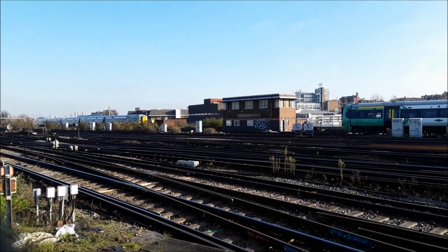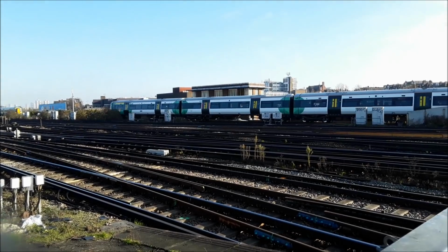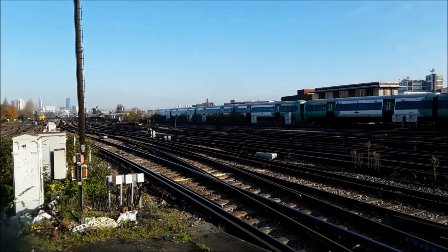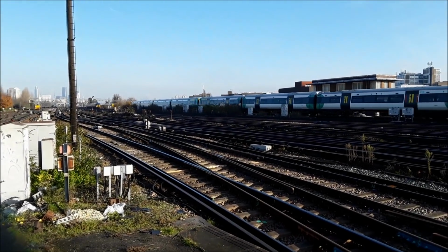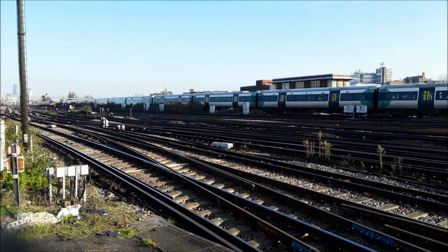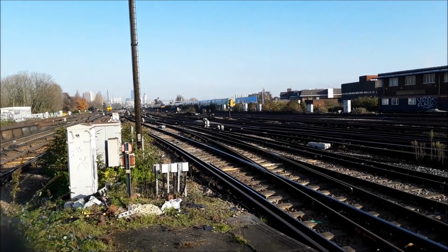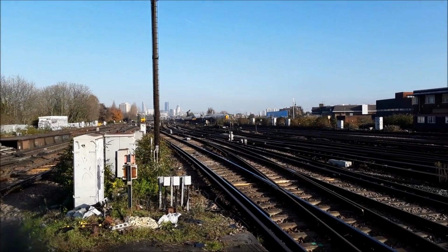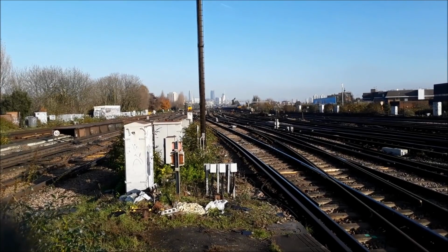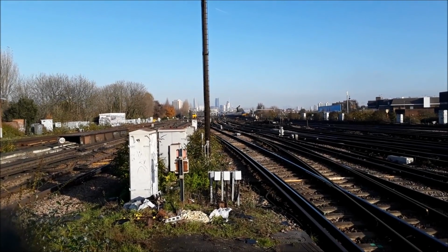Being given chase by, I think, a pair of 377s. Is it a pair? No, it's a triple lashing. So, making a bit of a whine is 377147, taking with her 377160 and 377474. Right, and there's another pair of 377s down in the distance. The 456 and 458 combinations are still waiting down there, as is the 455.